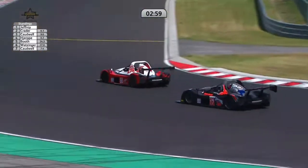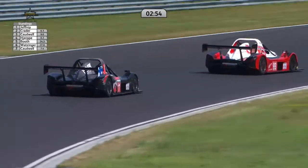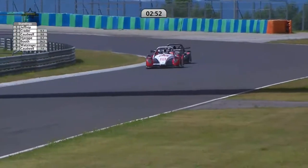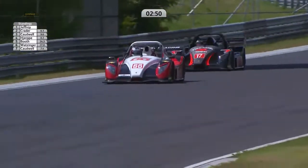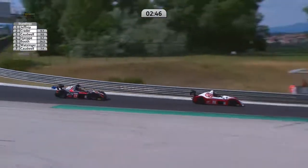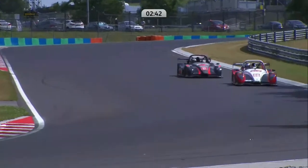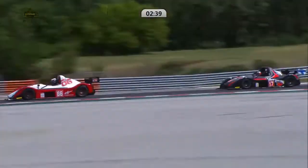Oh, that's well defended from Brian Caldwell, because a couple of years ago that may have led to a spin, but he slowed that down beautifully to block out Yanni. Yeah, that was a nice move. So he has to be careful just to make the one move under braking, but that was absolutely clean. He really did well to stop for the apex as well. I thought he potentially might run wide, but yeah, driving really well so far.